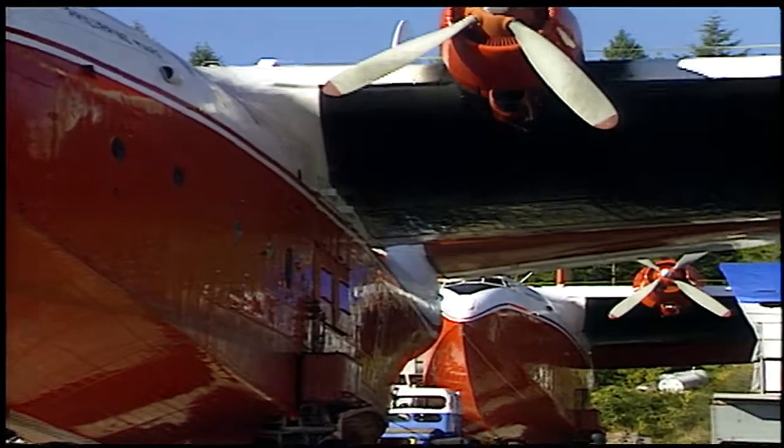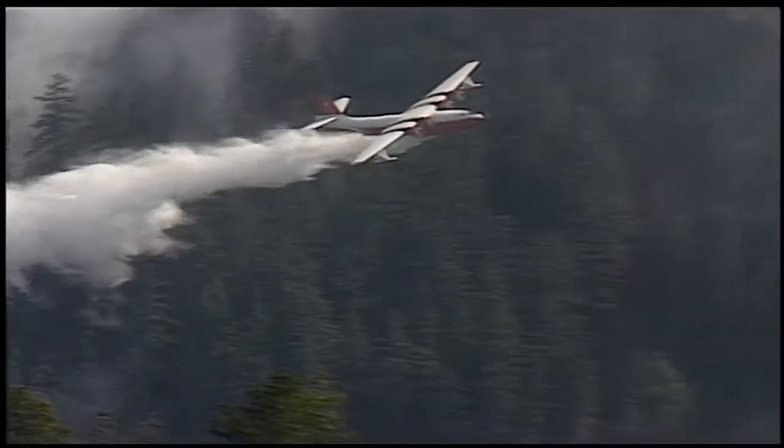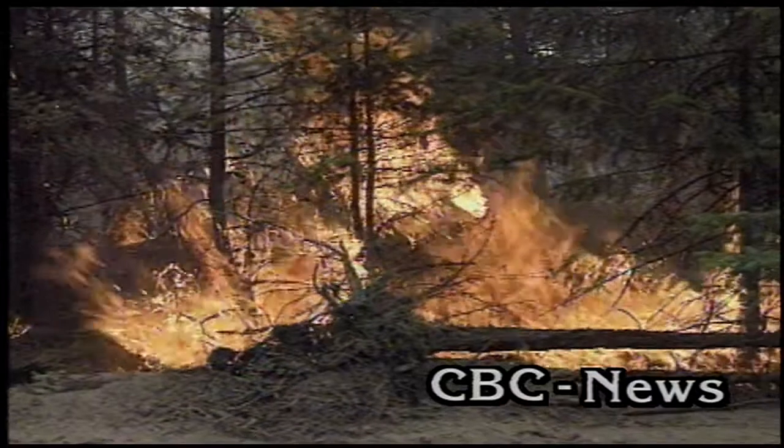All day long, these giant Mars water bombers were trying to keep up with fires breaking out all over the province. This fire near Daisy Lake on the road to Whistler started this morning, one of 92 that have broken out in the last couple of days.